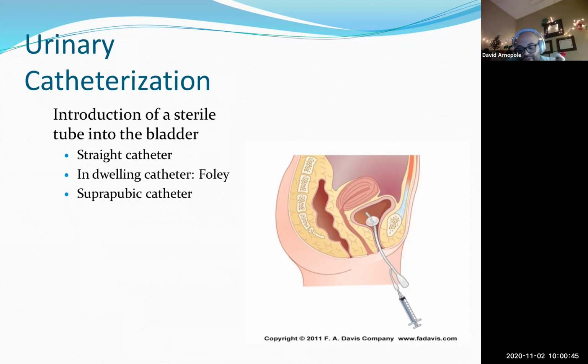The Coude catheter is something you need to know about. It's a special hard tip version of these types of catheters to help bypass enlarged areas. It's a little bit more firm at the tip. Sometimes someone with BPH may need that. Positioning is very important to know, male versus female, when you're doing this. With a male, they are lying supine to be able to put this in appropriately.